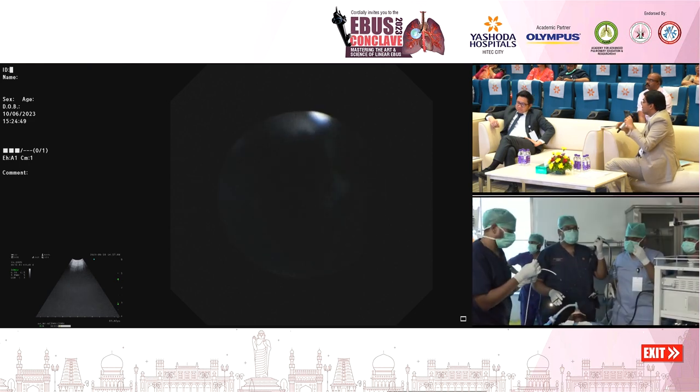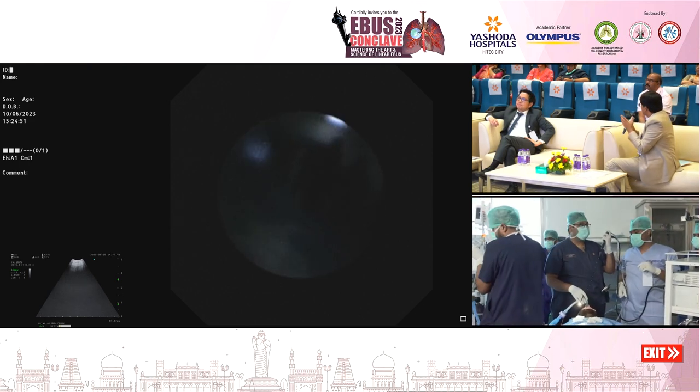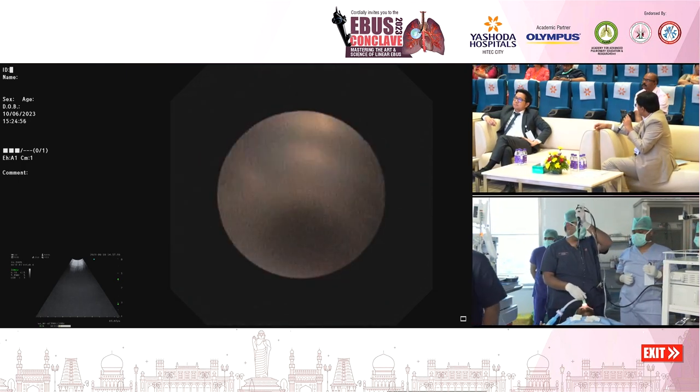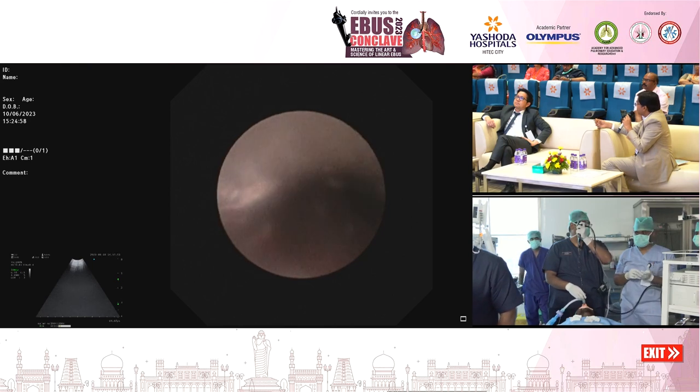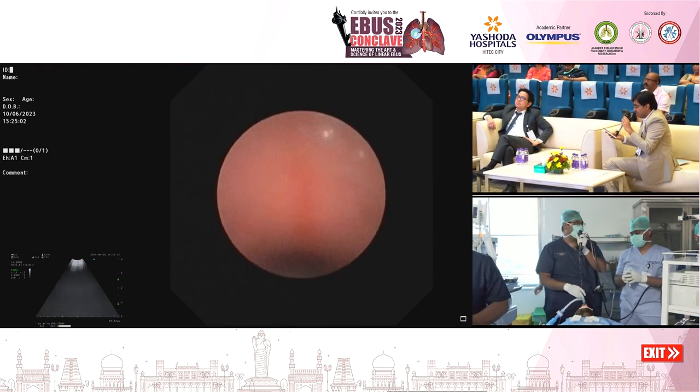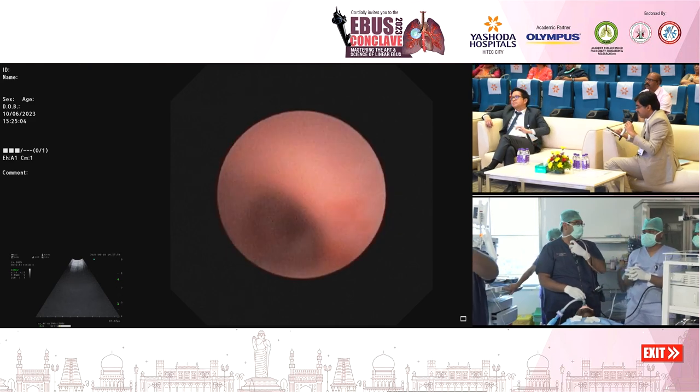So the third technique to get a biopsy is the forceps. Now he has shown the needle biopsy and the cryobiopsy. The third technique is to do a forceps biopsy. I think after this we will just demonstrate one forceps biopsy in this case.